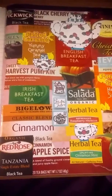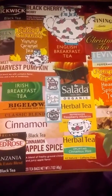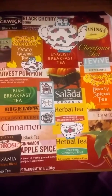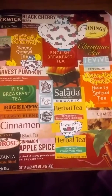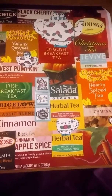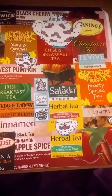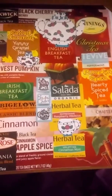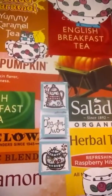There's one called Harvest Pumpkin, too, that is really delicious. And, of course, I love cinnamon teas, so I had to include those in here. I also went into my little graphics, and I found a teapot, a sugar bowl, and a teacup. And I cut those out, and I also used little markers to embellish that a little bit. And right here in the center, it says tea for two.